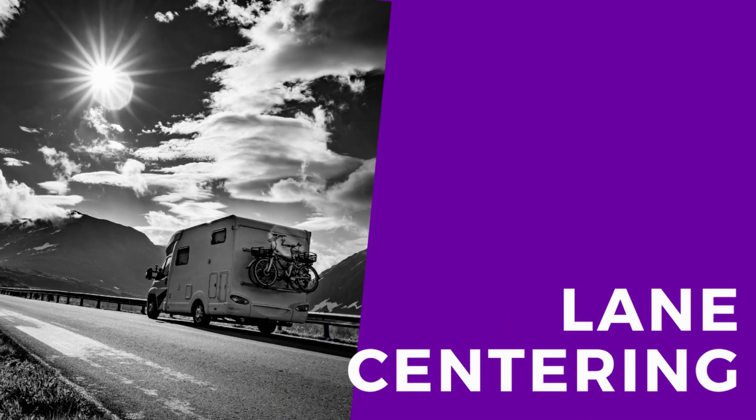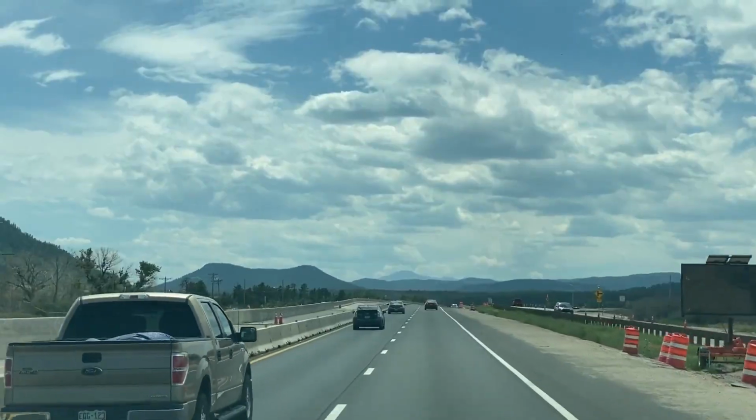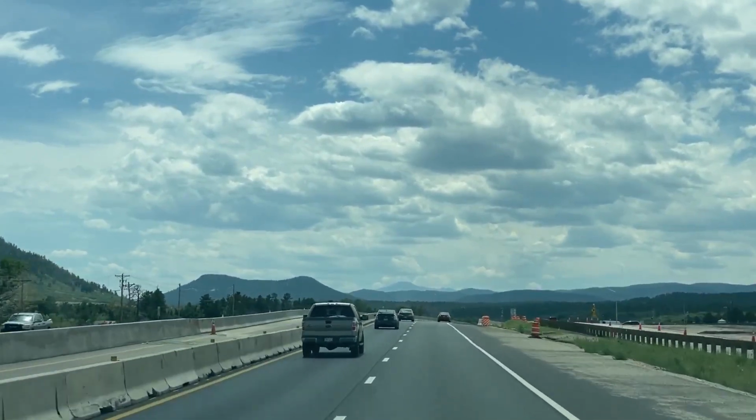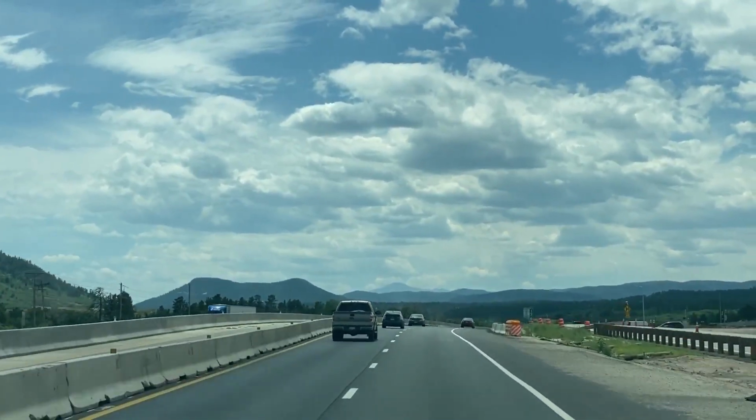An RV is a wide vehicle, so being mindful of where you are in your lane is crucial to keeping you and everyone around you safe. This can be a little tricky in the beginning, especially during the summer months when construction season is full swing. But eventually you'll get used to your width and how to line yourself up in your lane. A handy trick is to find a spot on your dashboard that can help serve as a center lane marker.